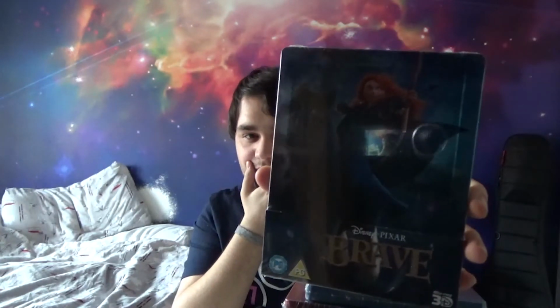Strange. Brave. I got this for free with Disney Rewards. As did I with this. Cars 2. This was free with Disney Rewards. Or a disc in it was free. Something about that was free, and I'm not sure what it was.